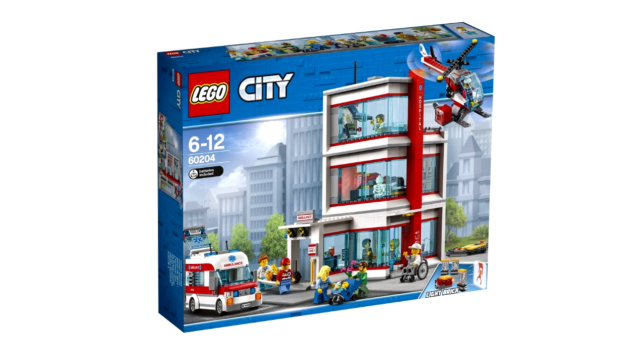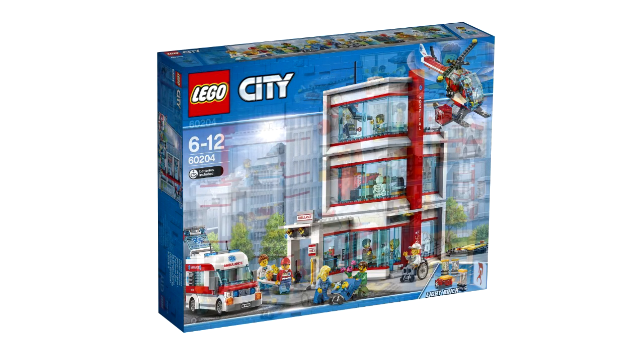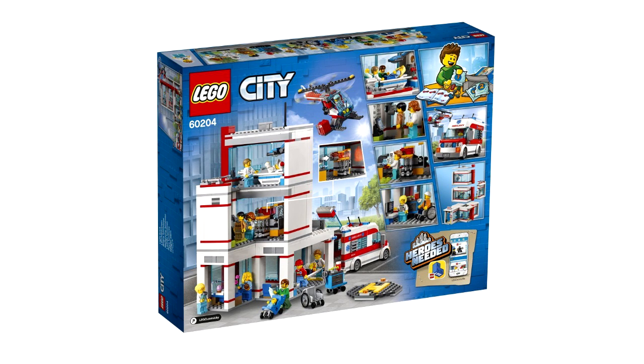And if you look at the picture of the back of the box, which I'll throw up on the screen right now, you're going to be getting a really cool light brick to represent an x-ray machine right there inside of the hospital. So that's something definitely unique to this set.